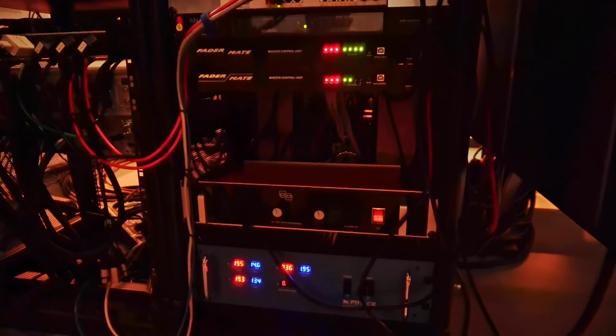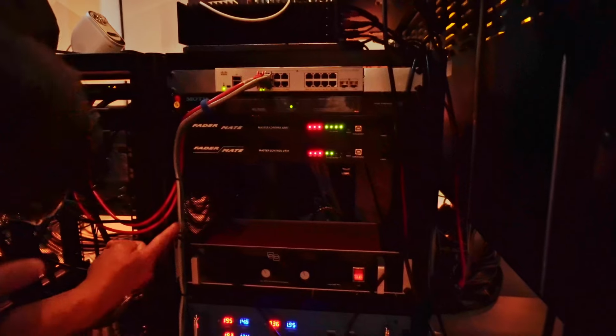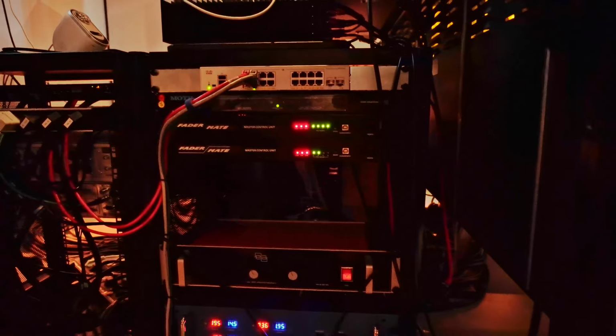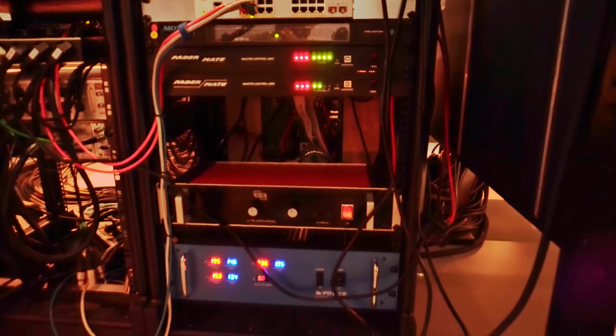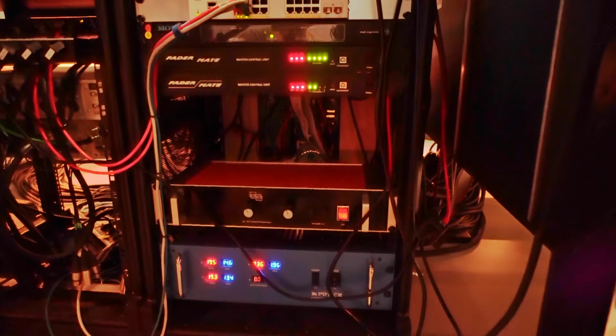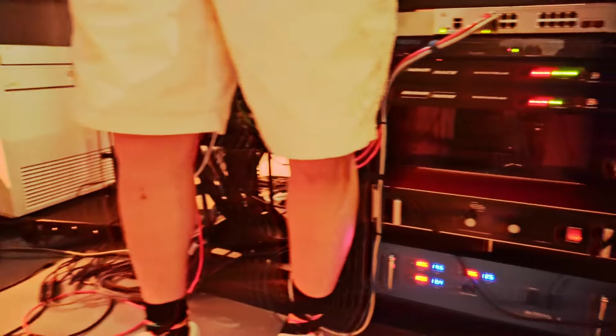Right. It works. And what's all that stuff with the big transformers in the back? Which one? This? No, in the back. To check, probably. Is that for the ATC? No, that's for the sub. There's a sub as well. Yeah, the ATC sub as well. No, this is a sub that Helios Audio built themselves.